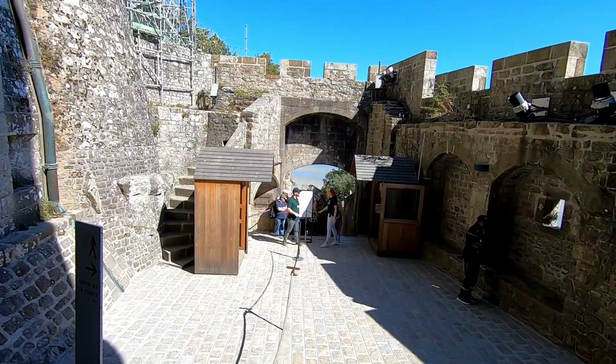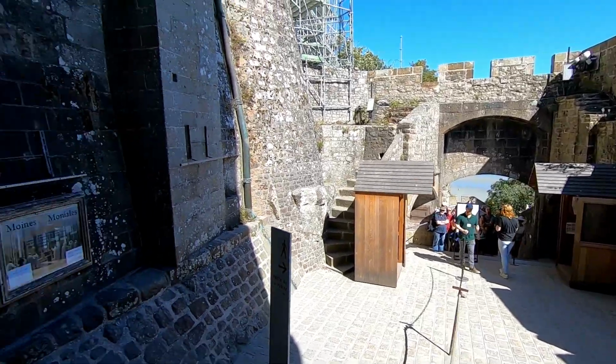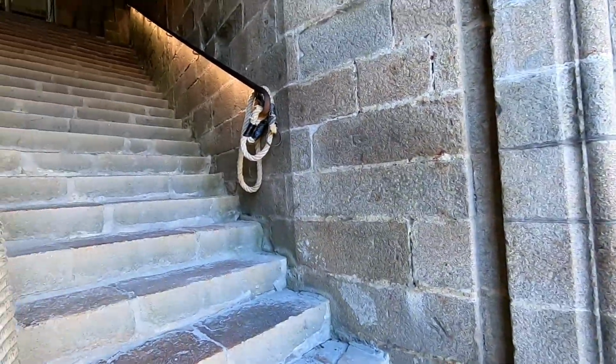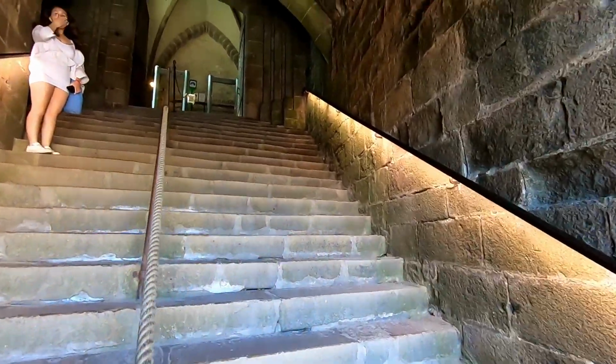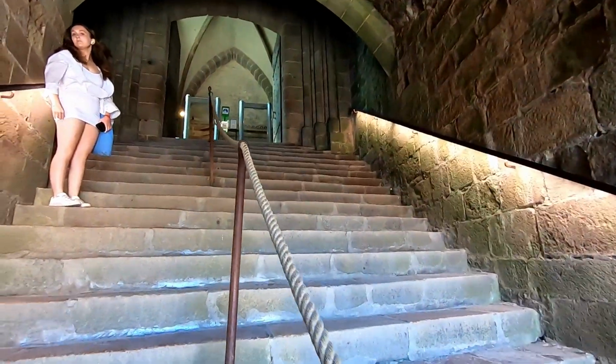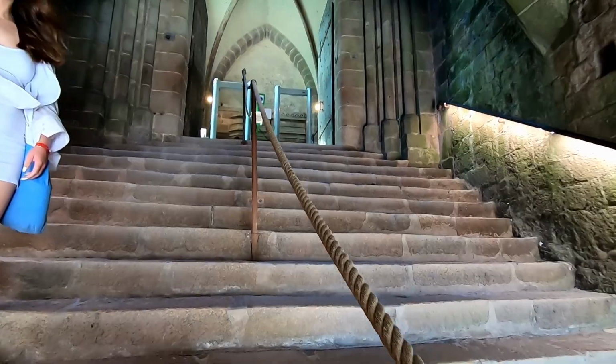So you need to book to come here because they're queuing all the way down the stairs, and we've just walked past them all because we've booked. So you can get fast lane tickets into the Abbey. A lot of steps. In we go.